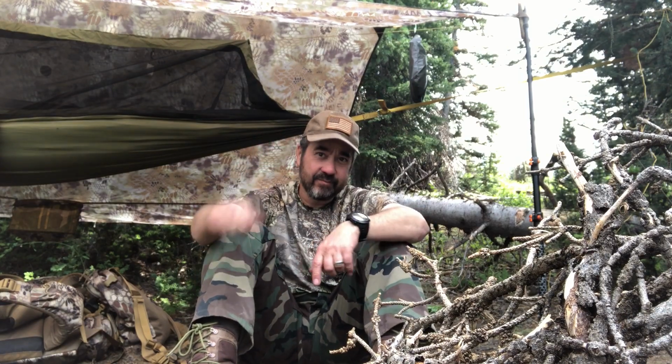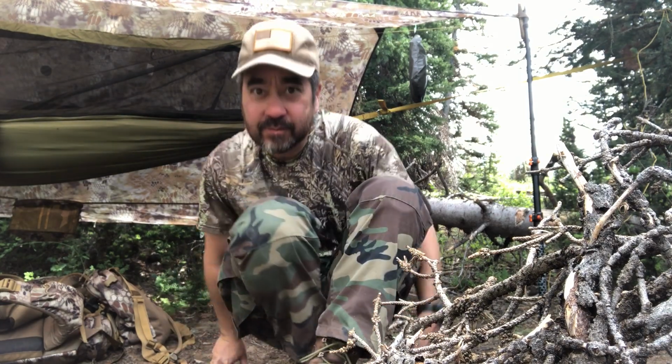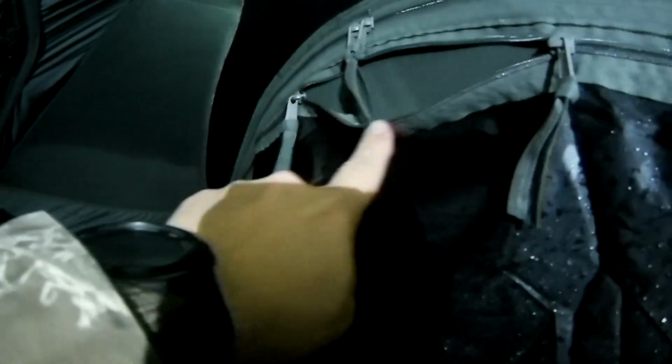I think I'm gonna go down and get some water. I'm not too far from a spring. That's why I camped here. But I have to say, this tent is a condensation machine. No lie. I even opened the vent up a little bit. This tent, holy moly on the condensation.